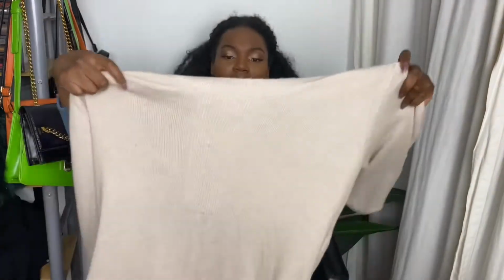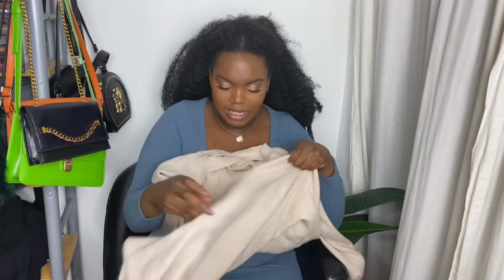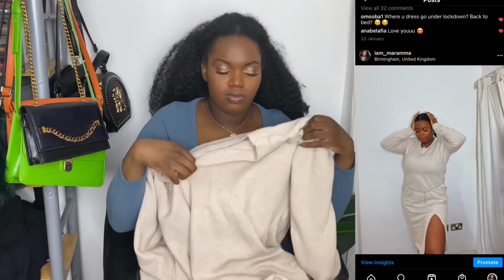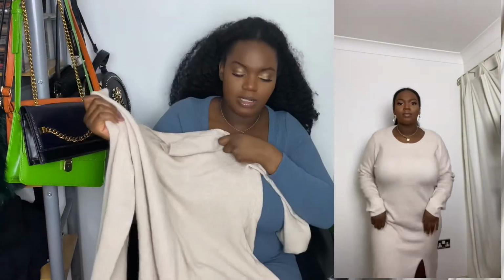So first off is this sweater dress. I love it, it's so gorgeous, and it has a slit on the side. I've already worn this and I've styled this on my Instagram. I'm going to insert a picture here, but it's really, really good material. It's not too thick, but it's also not too thin, so it's good for winter, and it's also easy to transition into spring if you want to.